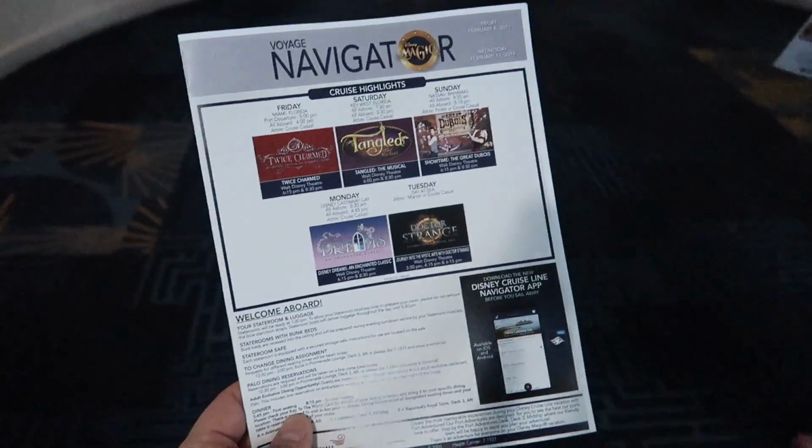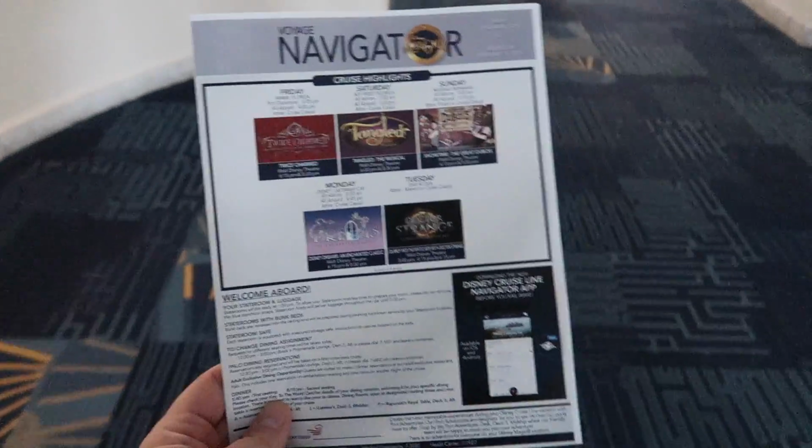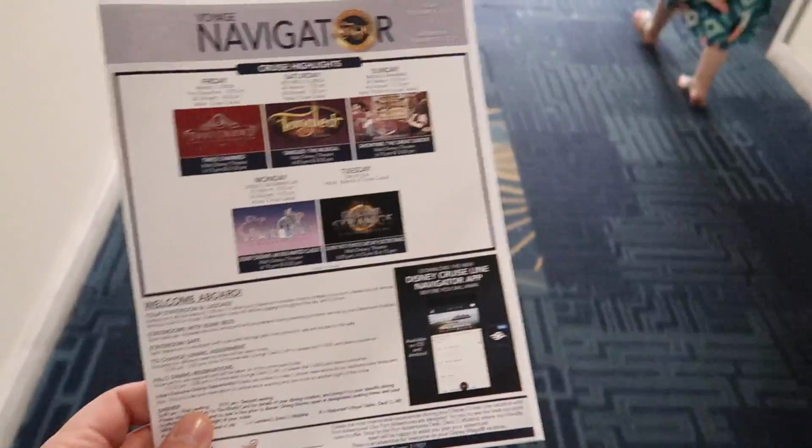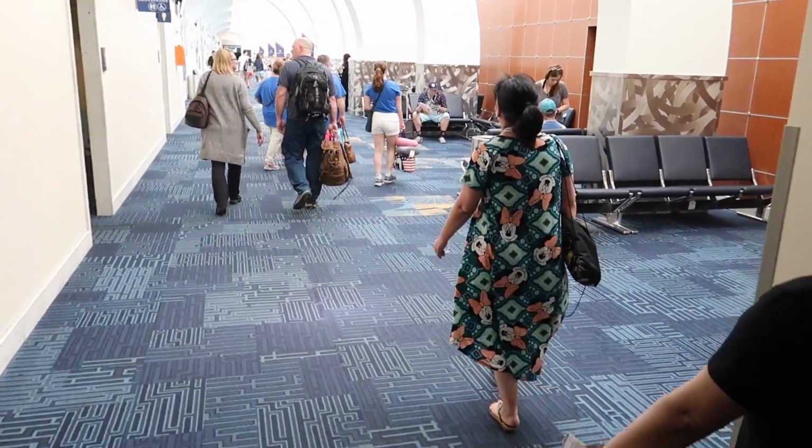So excited. And as we're walking into the terminal, they just gave us our personal navigator. This is basically our calendar and schedule, everything that is going on the ship today. So we're gonna go find some seats here in the terminal and look through the navigator.